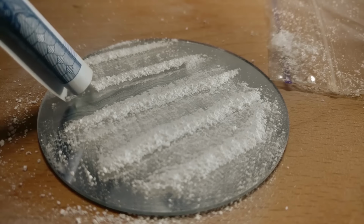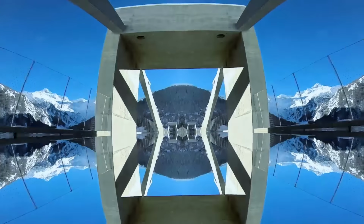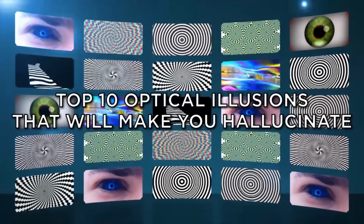You could take psychedelic drugs to hallucinate, but most of them are illegal. So possibly the easiest way you could experience something similar is exploiting a few optical illusions. I've found 10 optical illusions that demonstrate this effect the best, and they're ranked from worst to best, according to how well I thought they worked.